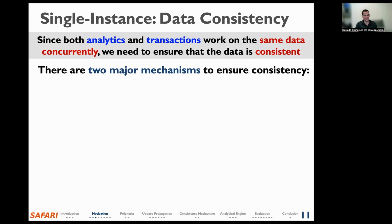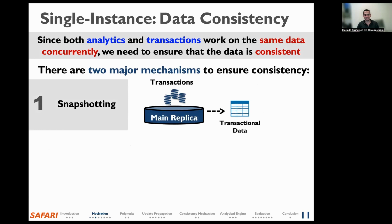During snapshotting, when a transactional update happens, the HDAP system creates a copy of the transactional data to the analytical replica. Snapshotting happens every time the transactional workload updates a row or tuple in a column.